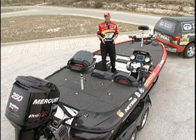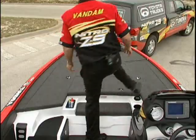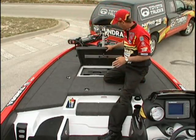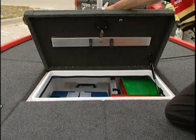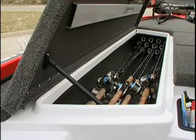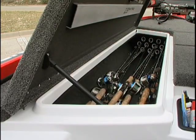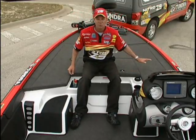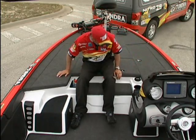My new Nitro Z-9, it'll hold everything that I need. Check out the storage that this boat has. This big front center storage, I can hold a lot of tackle in. Carry a lot of spinner baits, crank baits, jerk baits, things like that in that box there. On the side over here, I've got extra large rod boxes with a rod organizer built into them, so I can keep 25 or 30 rods in here if I need to. I've got the same thing on the opposite side. I keep a spare trolling motor in there, and then if I have a few extra rods that I want to bring, I'll put them in that side there too.